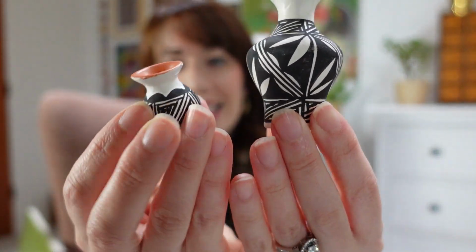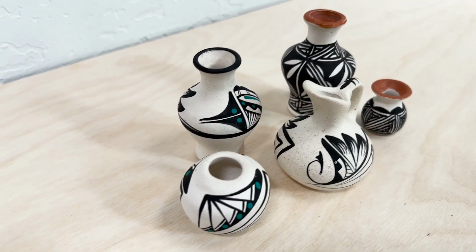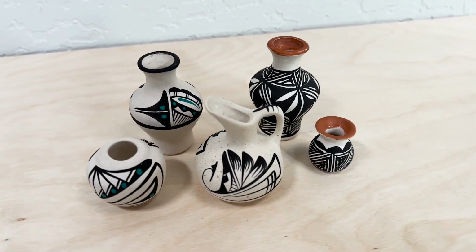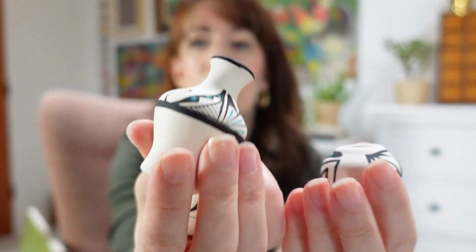Okay, so the first pieces I'm gonna show you from my BOLO, be on the lookout, list, my bucket list, are these teeny tiny Native American pots. I'm gonna post these on the screen so you can see all of them in their glory. I have these two little matching ones here, and then I have this set here. I know it's hard to see when they're this small in my hands.